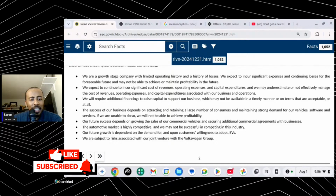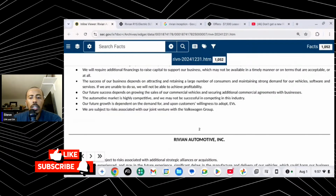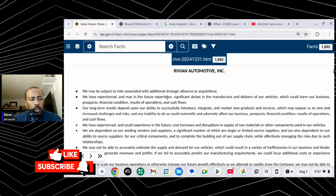All right. So it says the success of our business depends on attracting and retaining a large number of consumers. And then their future growth is dependent on the demand for and willingness to adopt EVs. We are subject to risk associated with our joint venture with Volkswagen. So Volkswagen is a big investor in Rivian. So is Amazon. So is Ford. All right, so they're just talking about the risk.